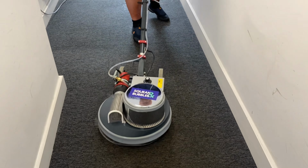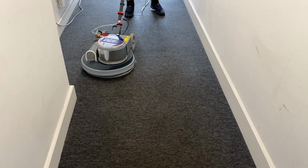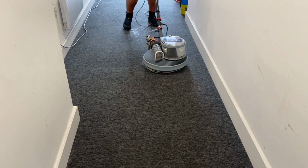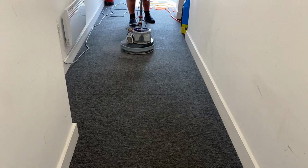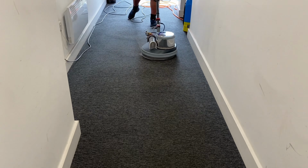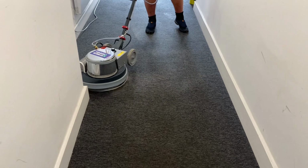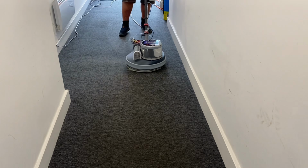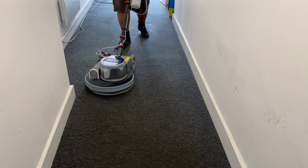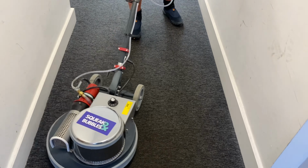That's what we're doing now, communal areas, offices that need quick drying time. And because it's so hot, the encapsulation product works a lot better as well, and it cleans better. So the heat is literally straight on the carpet tile.